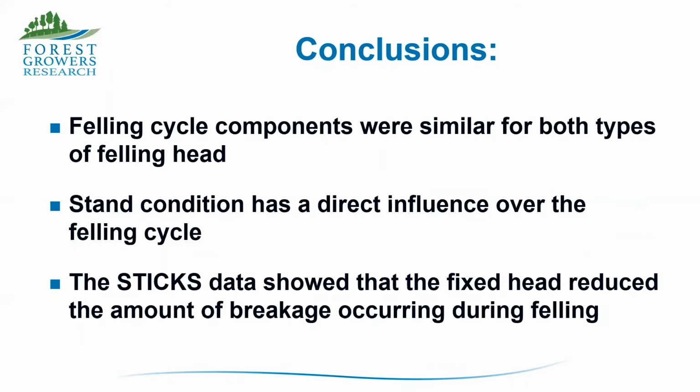Overall conclusion, the proportion of time spent on each component of the felling cycle was similar for both types of felling head, but the condition of the trees in the stand did have an influence over the elements in the felling cycle. The sticks data showed that the fixed drift felling had definitely reduced the amount of stem breakage occurring during felling.